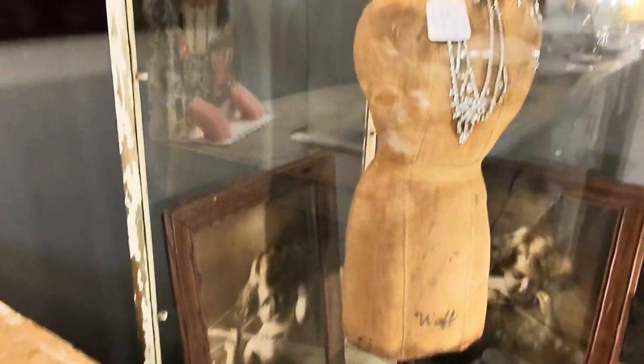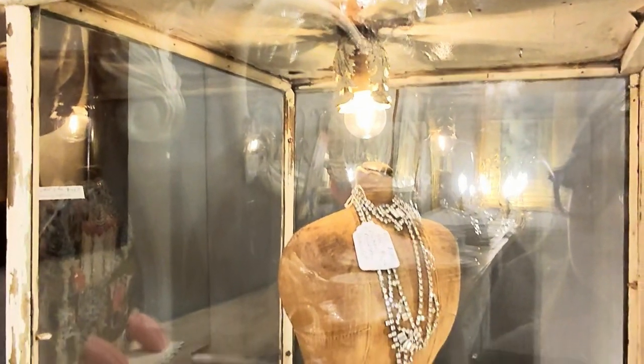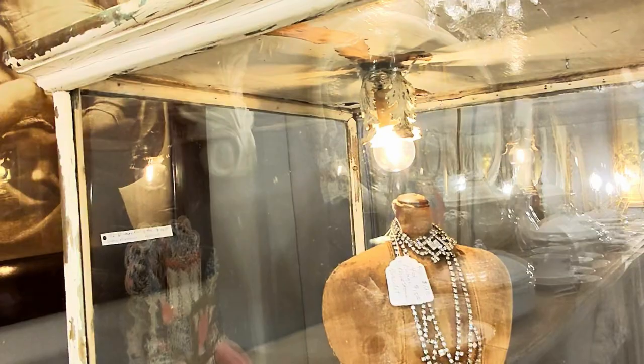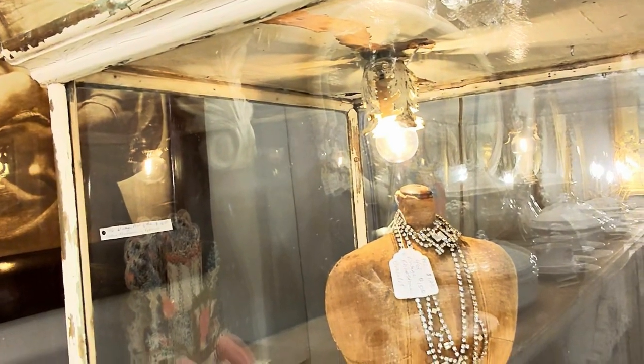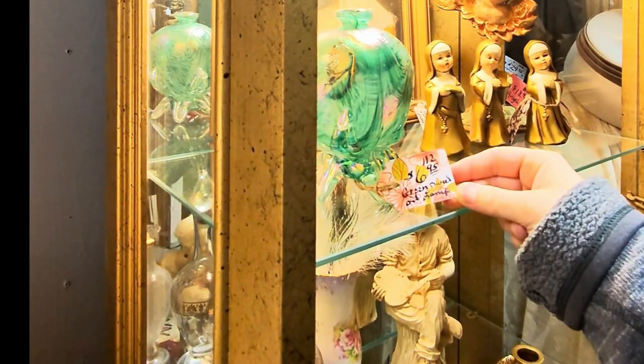I love the display. Once again, fantastic. It's this glass wood box, I guess, with a light in it. And it's just so fun on that old dummy bust right there. It was so cool. Such a cool setup.